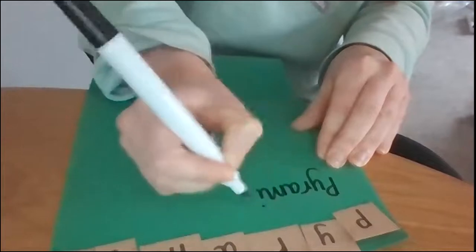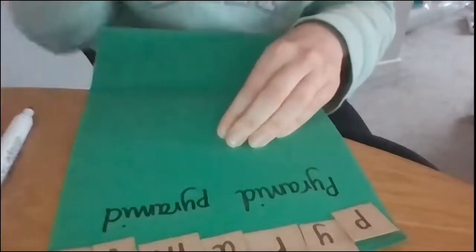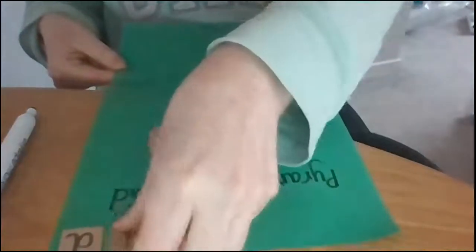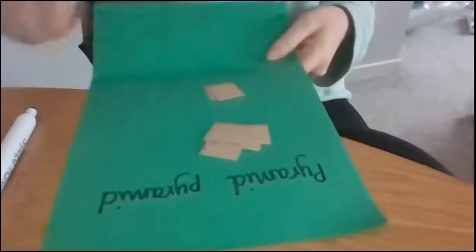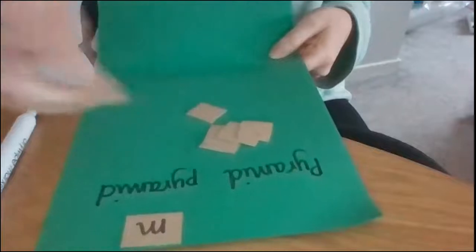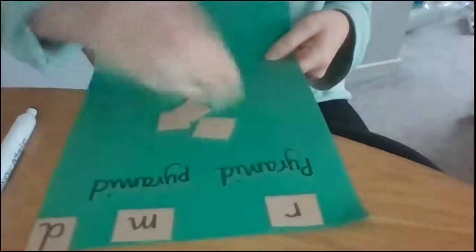Pyramid. Okay? I could practice writing it a couple of times underneath. Pyramid. Okay? Now, you could do it like that, just like that. Or you could almost play a little game with yourself where you have to pick out... it's upside down. Here they are, all upside down. Pick out a sound. So pyramid goes about there in the word. Pick out another one. D goes at the end. Pick out another one. I know goes near the start.